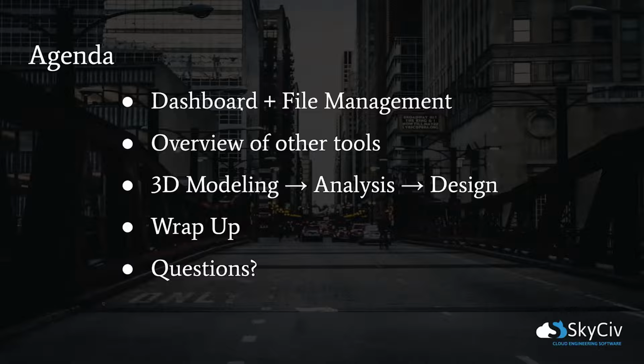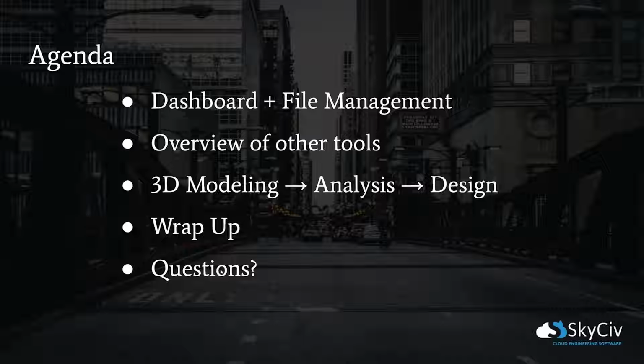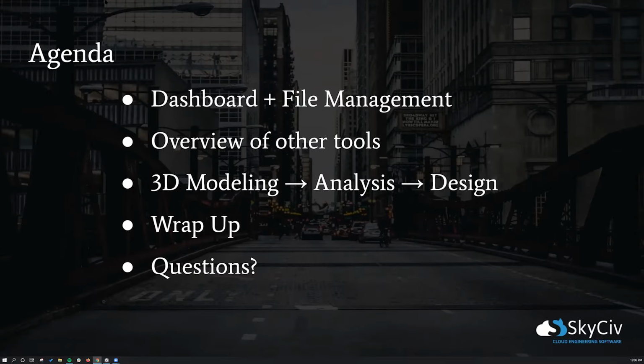But we'll go over the dashboard. We'll do a quick overview of some tools, but the majority of our showcase will be spent on the 3D modeling analysis and design phase and just highlighting some differences there. And then we'll wrap up, and then hopefully we'll have time for a couple questions. If not, I'll put my email in the end, and I'm happy to help and talk with anybody that wants to speak after this. So we're going to back out of here.